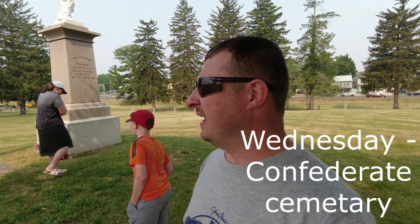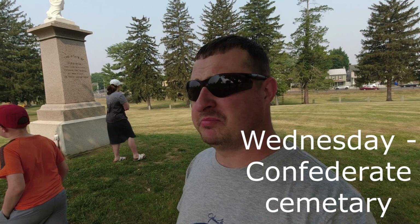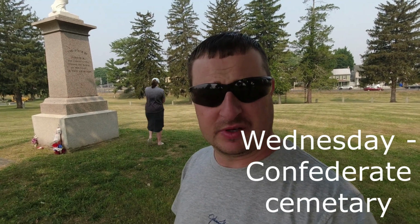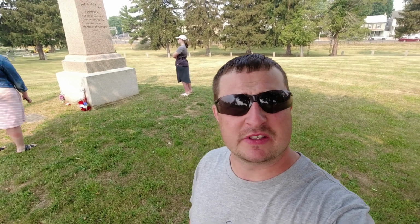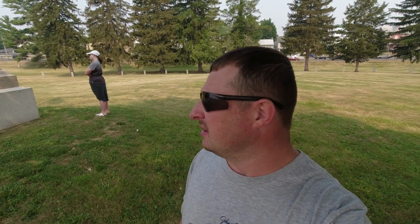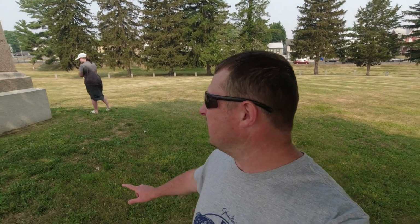We're gonna hit the cemetery for the Confederate soldiers of the Antietam battlefield. We're gonna hit them not tomorrow, Wednesday, and we are in Hagerstown, Maryland. And behind me here is a graveyard, and they're all unmarked graves. The reason why is because this is where they buried the Confederates from the Battle of Antietam, and there's over 2,000 men buried right here, and they could not identify who they were, so they just buried them.